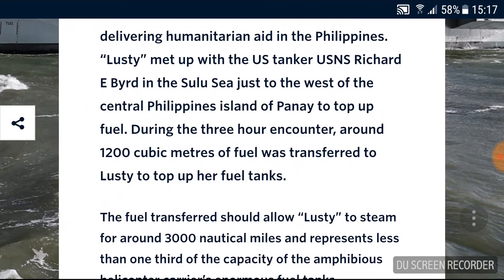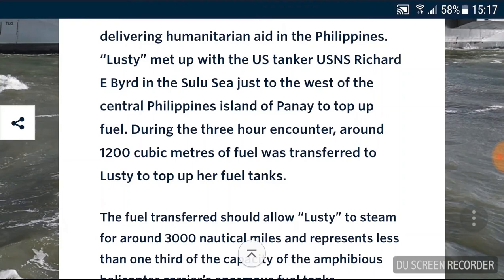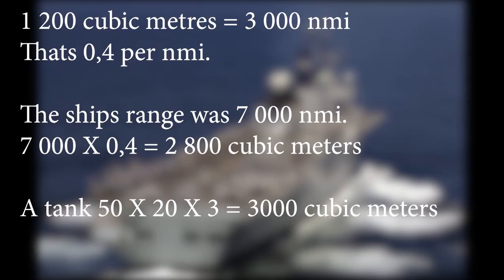Now let's just go back to this thing here. He obviously doesn't understand how big this ship was. Even though it was a small aircraft carrier, it was a very large construction. She encountered 1,200 cubic meters. It would give a range of 3,000 nautical miles. Let's calculate that. There will be consumption of 0.4 cubic meters per nautical mile. The vessel had a range of 7,000 nautical miles, so a tank of 2,800 cubic meters was needed. A tank of 50 by 20 by 3 meters can hold 3,000 cubic meters. He has obvious problems understanding how big this ship was. Holding a tank of that size in this ship would not be a problem.